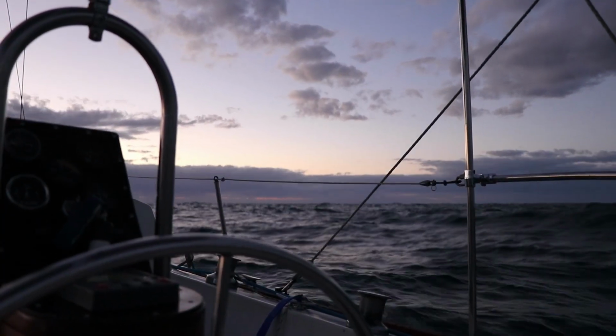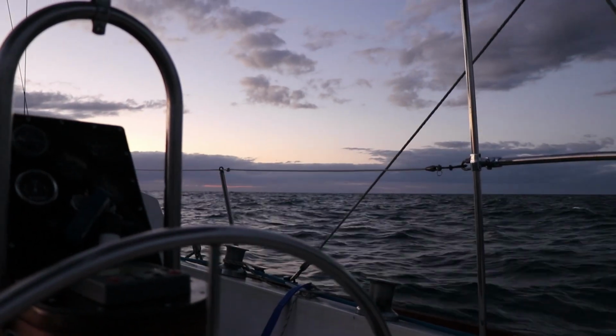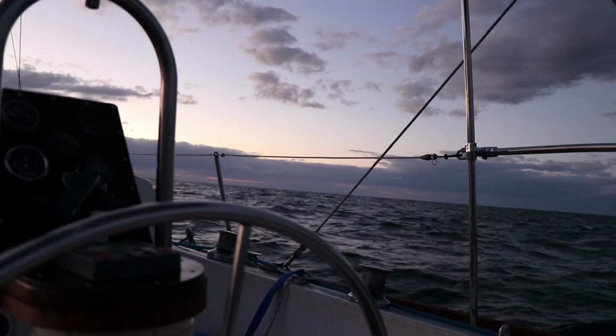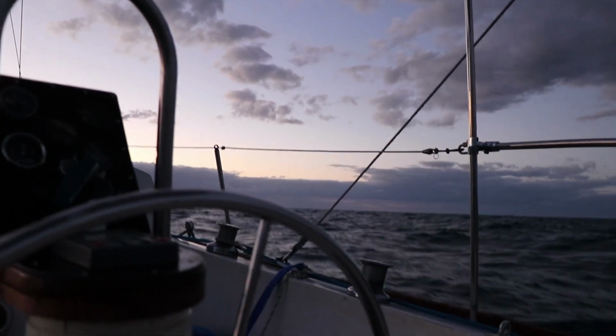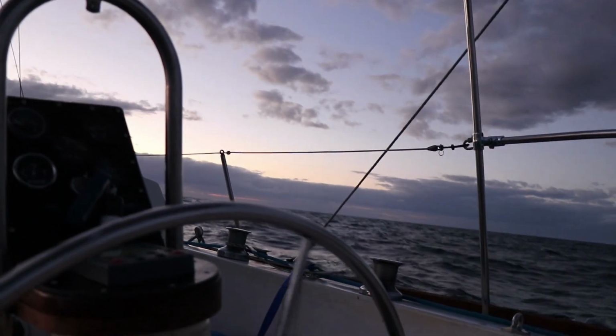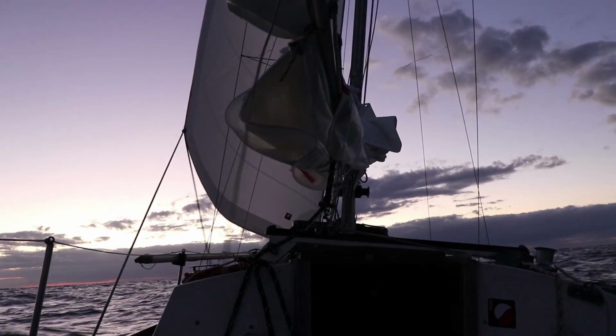Thankfully the wind veered overnight. We also decided to shorten our course just because it was really uncomfortable. The wind's pretty much died down to like 15 knots right now, and it's veered like 90 degrees, but you can still see that I've got probably about 6 foot waves right now.